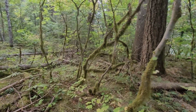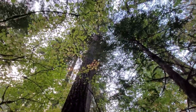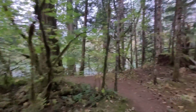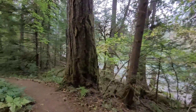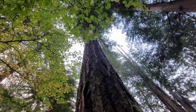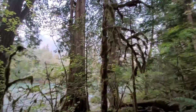Check out this moss. It looks really good. Huge Douglas fir trees. Look at the size of that Douglas fir over here. And that stump, that one must have been huge. The moss on these trees is incredible.